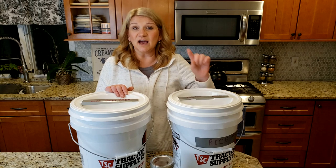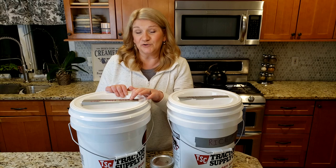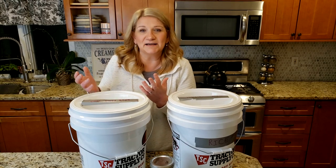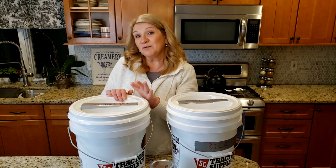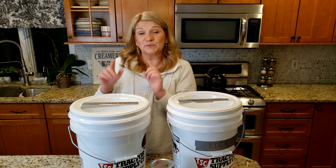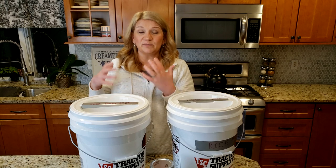Now, you'll notice that I put some bay leaf into my rice, but I did not put it into my flour because I don't want it to accidentally get mixed in the flour and get baked with it. We don't want that. So I did not put any bay leaf in here. And I did put 2 oxygen absorbers into this bag with the white flour just to help a little bit extra.